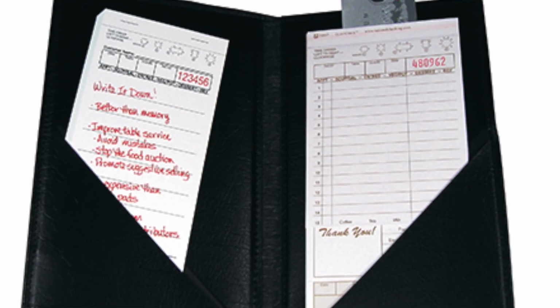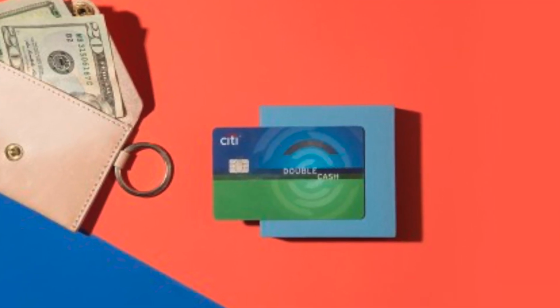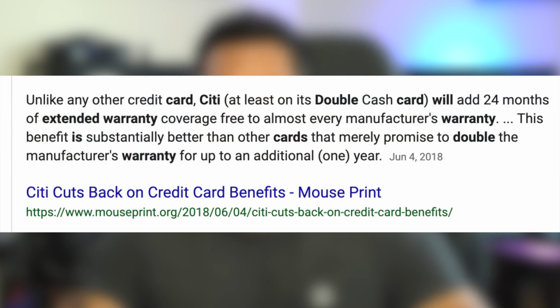Now, being an Apple credit card, I was kind of disappointed that there really isn't any benefit when it comes to buying an Apple product, like an iPhone or a laptop. For example, back to that Citi card, a benefit that card has over the Apple one, even though it has no annual fee, just like the Apple one, is that whatever purchase you make with it will automatically get a 2-year extended warranty on electronics.